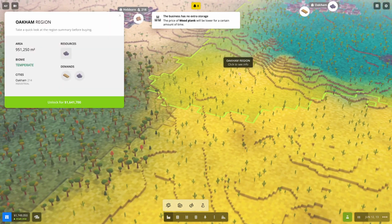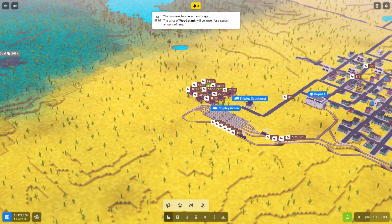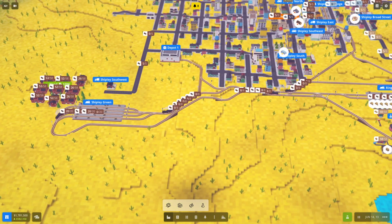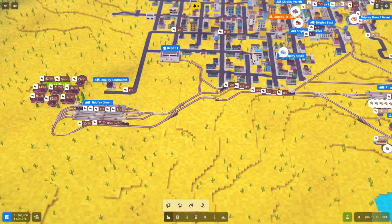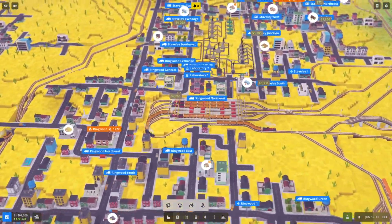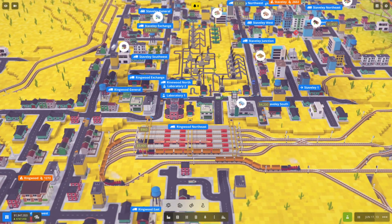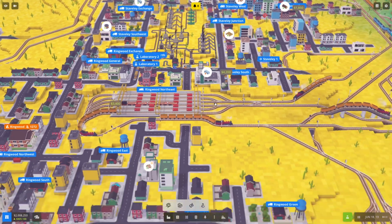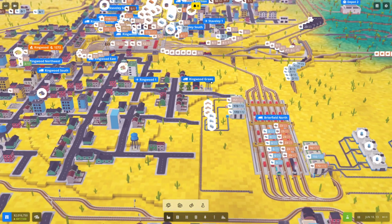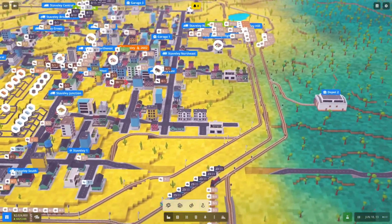Business has no extra storage. That's okay. Right, so we're going to see if we can try and pick up this coal source as well. That seems like a pretty good idea. But yeah, I want to set up a brand new manufacturing area, ideally just for iron bars. I think keeping steel bar production here is completely fine for the short term and for the long term actually. But why not see if we can try and get more iron bar production set up.